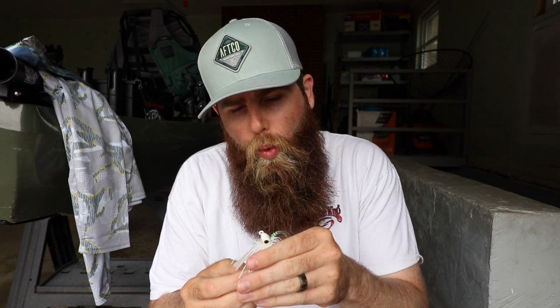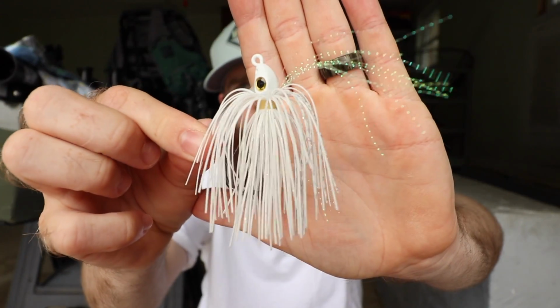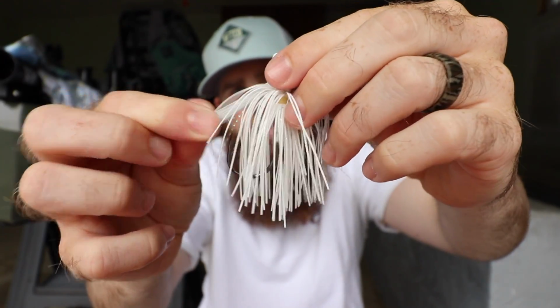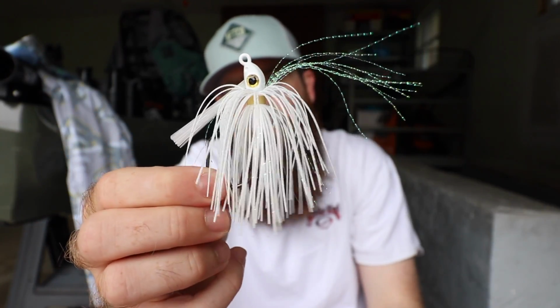This one, you guys know me. You guys know I like a white swim jig. Check that one out. All white. Get that blue and green crystal flash in there. Pair that thing up with a Rage Menace and go to work on something. Oh, that is so sexy.